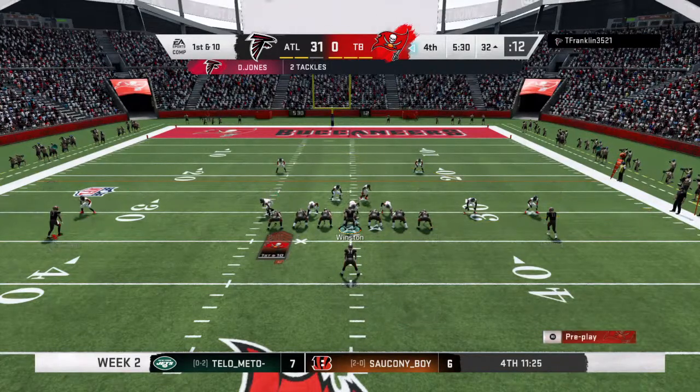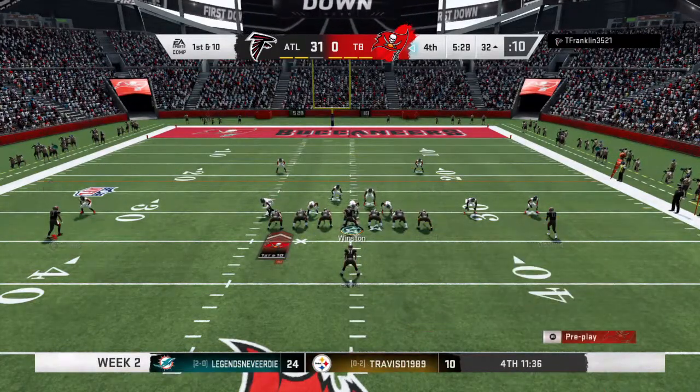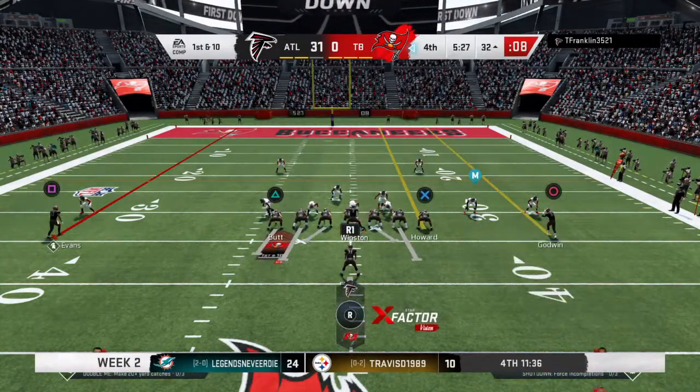Mike's 54. Take me off. Hey, one set. Check Mike 54.